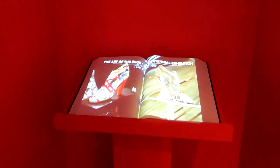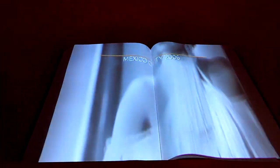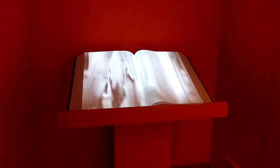I love this digital book. I love the craftsmanship of it. And I love just watching it. All those great photos. The timeline of his life and his career.